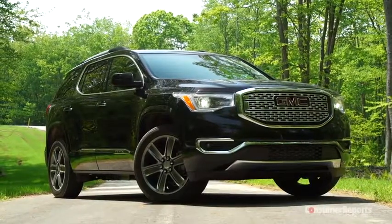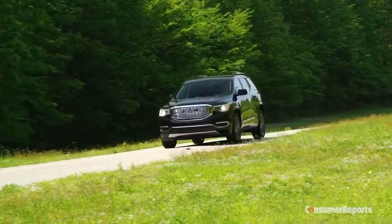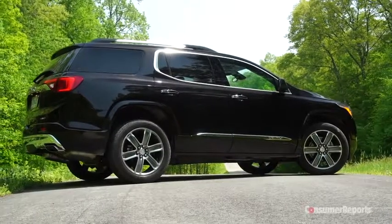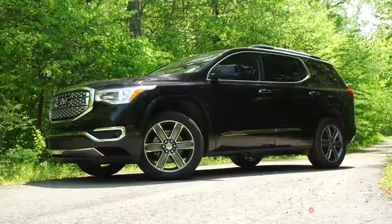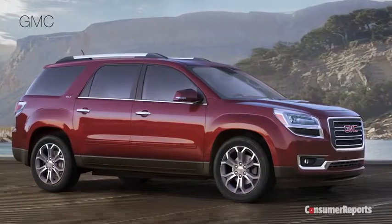General Motors had a Goldilocks level problem. Their GMC Acadia was just too big compared to other three-row competitors like the Ford Explorer, Honda Pilot, and Toyota Highlander. A 2017 top-to-bottom redesign tries to make the Acadia just right. At 194 inches, it's still on the long side for the mid-size segment, but that's a whopping 7 inches shorter than the outgoing Acadia, which hangs around a bit as the Acadia Limited.